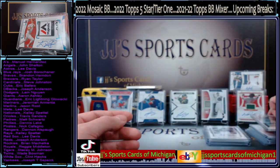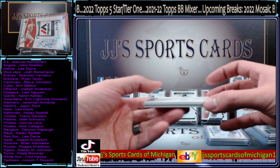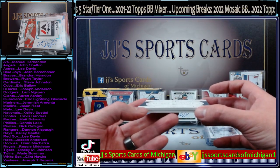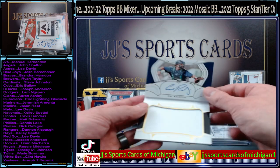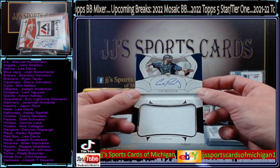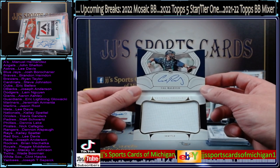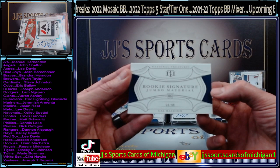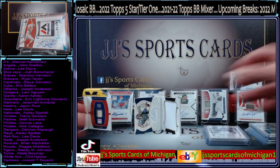And the final card of the break, and I'll let you guys be. Again, guys, more breaks going up later today. Be ready. This is a rookie signature jumbo material, 50 of 99. How about Mr. Kale going to the Mariners, Jeremiah? Look at that bad boy. Out of 99. Kale. So there is the break, JJ's.